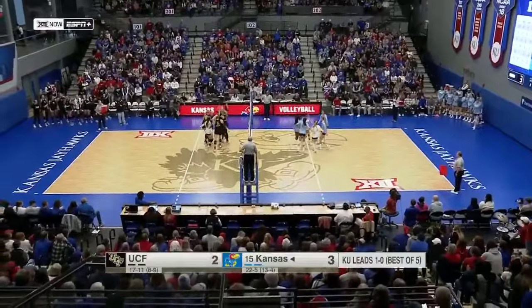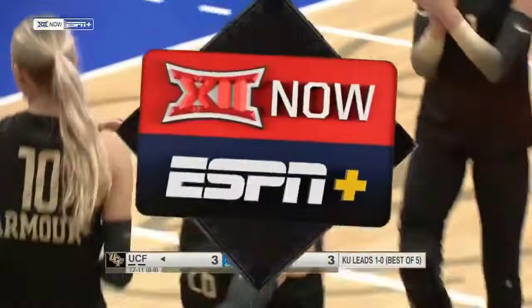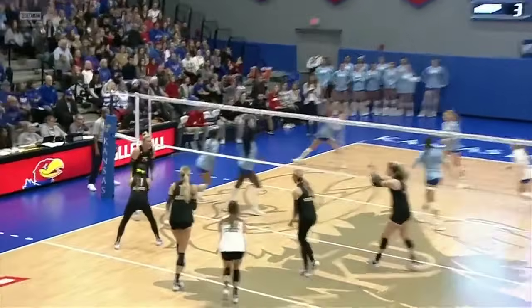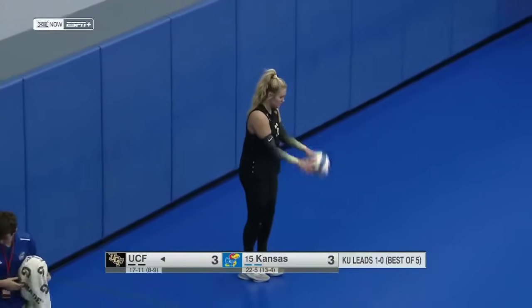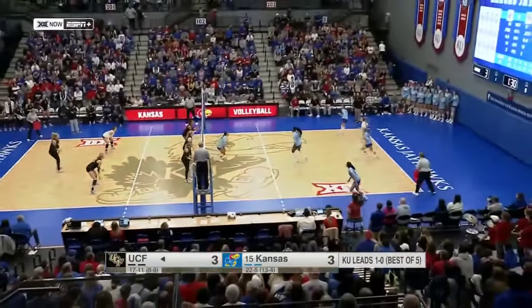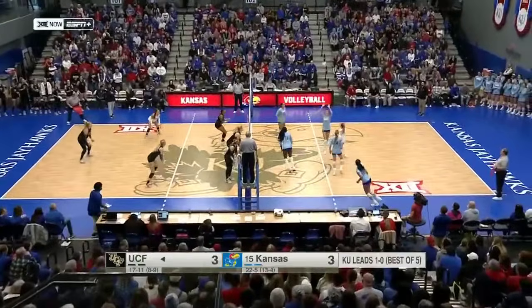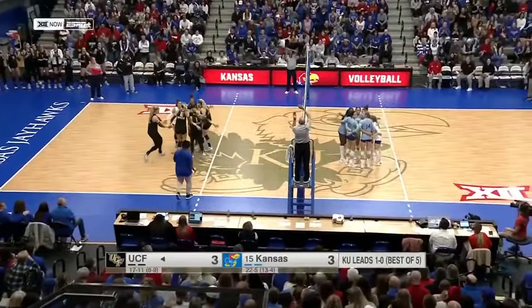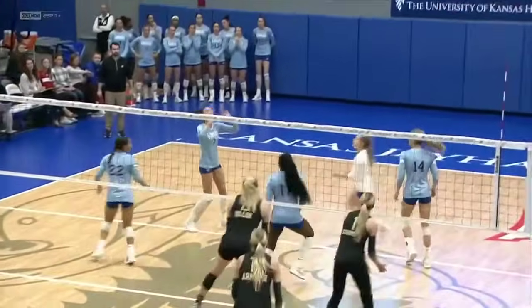Big swing from Emily Wilson. The more give and go action there. He takes first contact as does Wilson, and then right into that approach and the attack. .444 for her, the outside hitter. Dalton. That's it, Alnati. Point Kansas, I believe a touch call there.